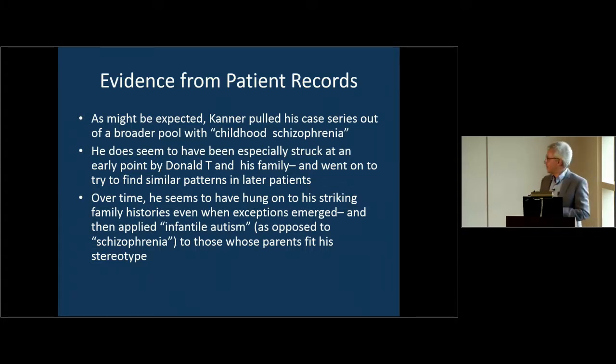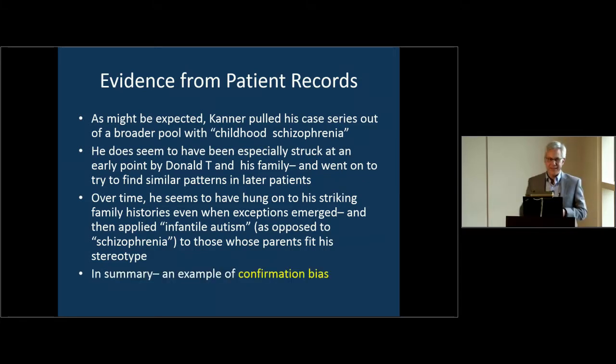So this is what's called confirmation bias. You get an idea in your head, and it's a beautiful idea you can't let go. So that's what I think was going on. It turned out to be a pretty important example of confirmation bias, though, in history, because this idea will stick through at least the next 20 years. It's one reason autism will be diagnosed pretty rarely, because you've got to have this whole profile to make it.